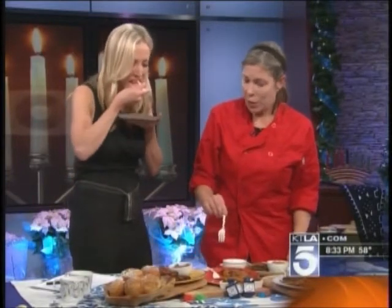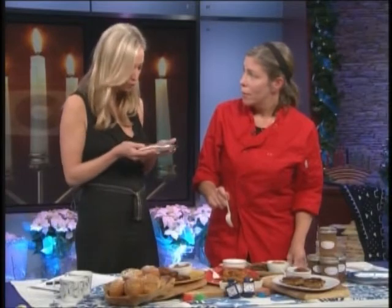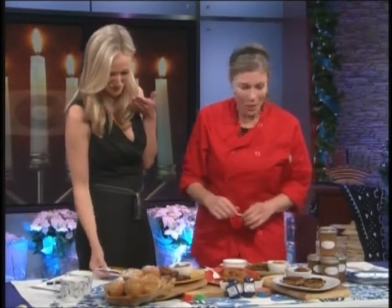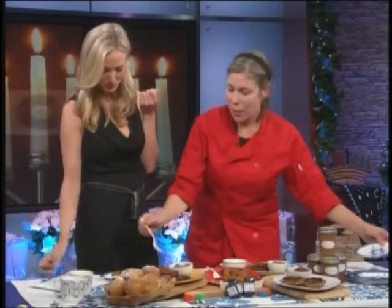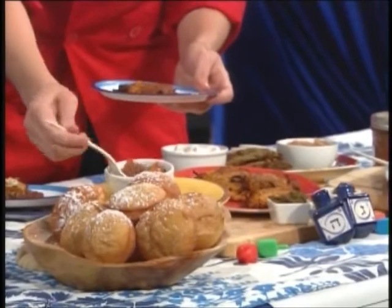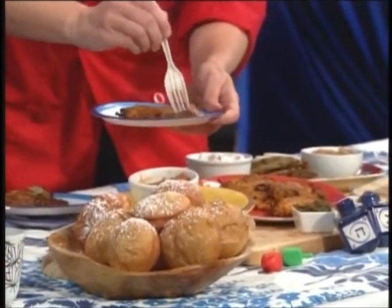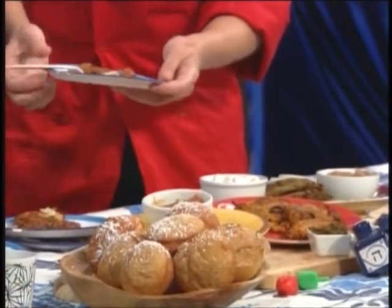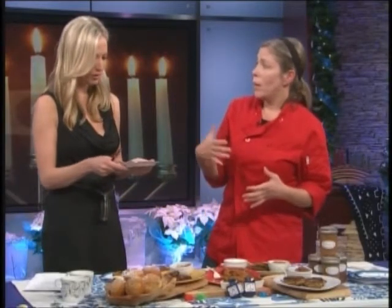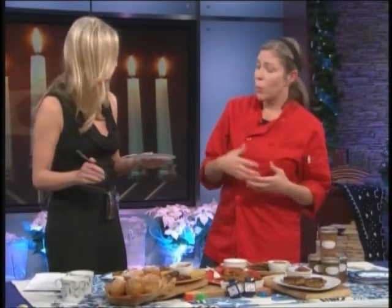I'm scared to try this. No, you'll be fine. That's really... Ooh, that's a little spice. It's a little bit of spice. That's really hot. And then our final one is actually a winter squash latke that we do with our persimmon chutney. Persimmons are in season right now, so it's really great to be able to pair things that are in season with what we're doing as well.